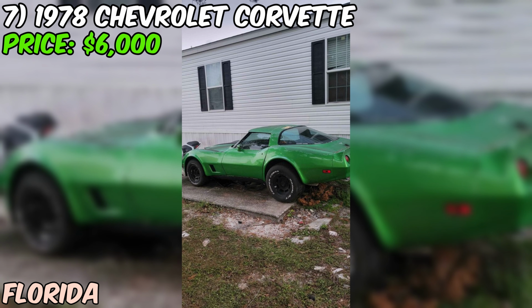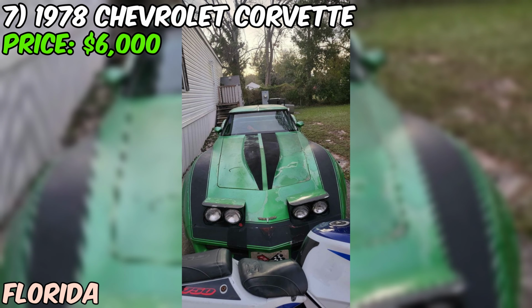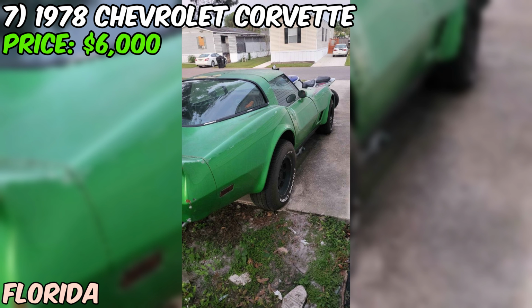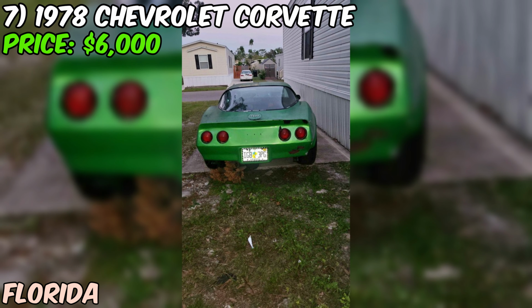However, it's important to note that the seller does disclose an issue with the transmission. They state that the transmission doesn't go into reverse, which is apparently a common problem for these cars. The seller suggests that it could be a ground wire causing the issue, but potential buyers should be prepared to address this problem if they decide to purchase the Corvette.